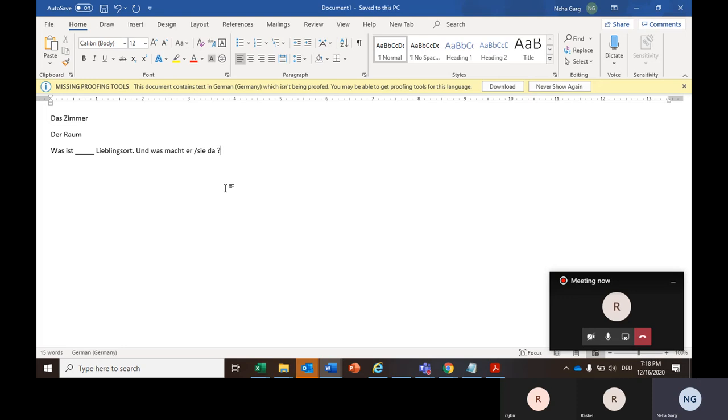Just for example, for the first question, I'm giving you the answer. Eva's Lieblingsort ist ihr Arbeitszimmer. Eva's favorite place is her working room. Da arbeitet sie und schreibt E-Mails. So something like this. Da arbeitet sie und schreibt E-Mails. There she works and writes e-mails.